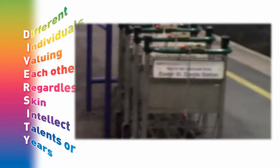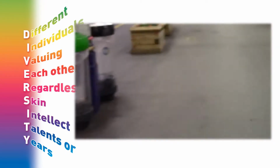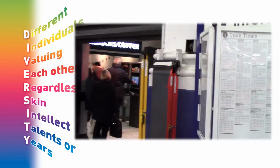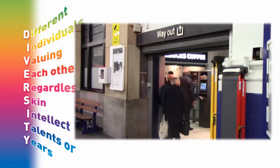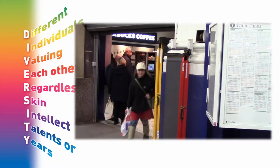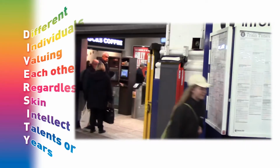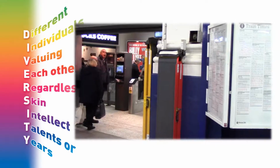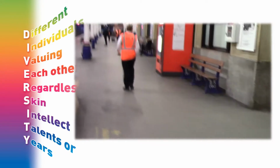Now people can move their cases around with comparative ease. And if we have a look round, there's staff who can help, and they tend to be all around, but also there's boarding. They've obviously got the support here, and they make it physically available.